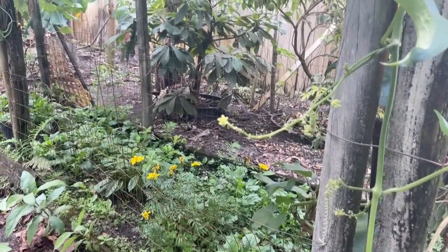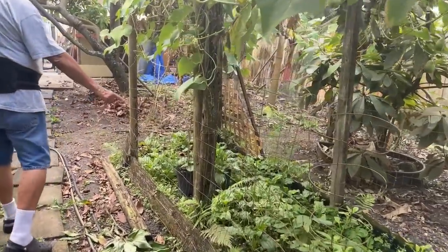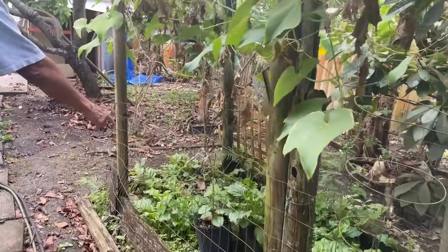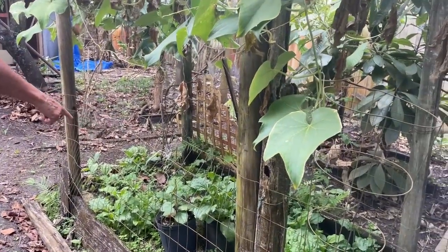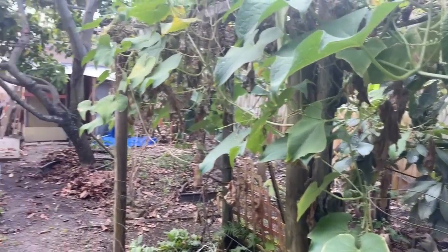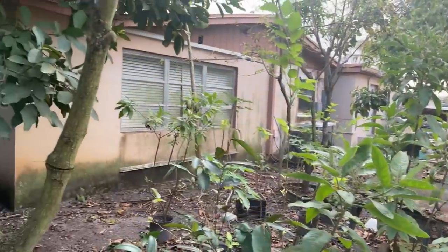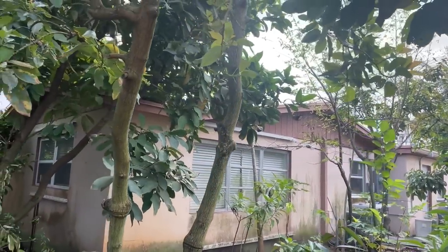Okinawa. This is Malabar in here. They have one there, and I have one there. I think that's the green Malabar, and this is the purple one here. No, I think that's green, too. Behind us, this is a Simmons avocado right above you.